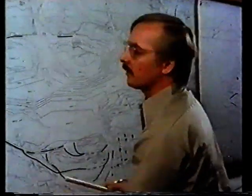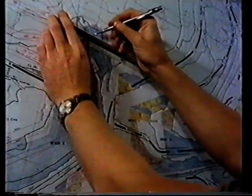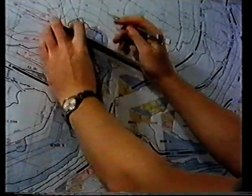Using this technique to outline the incremental mining system assists planners in bench selection to make sure that correct blends are sustained. It saves many man-hours and minimizes the risk of human error.